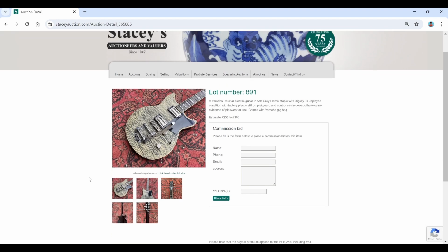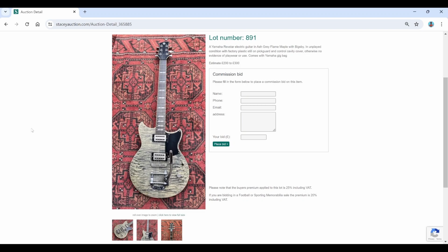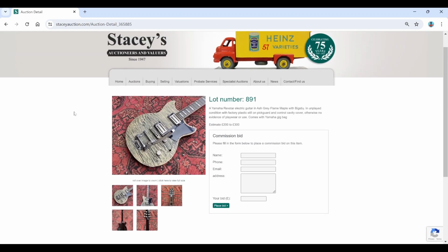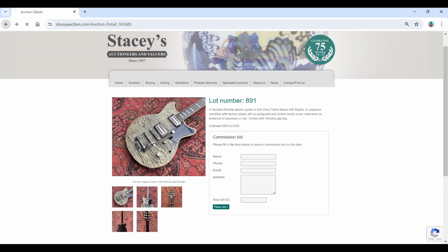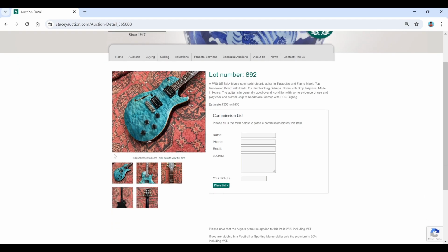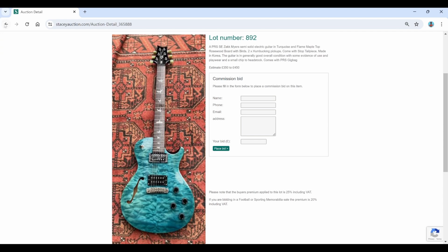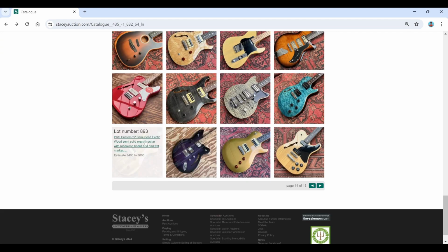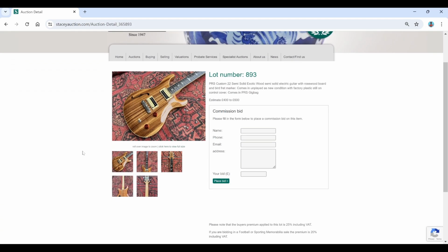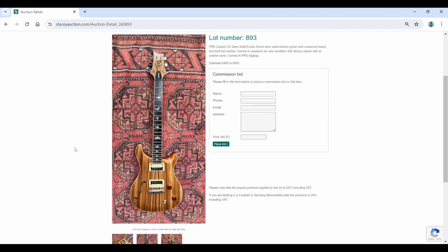Yamaha Revstar. This is one of the newer models. I say newer-ish, from a few years ago. Never played one, but they look pretty cool. Quite an interesting kind of denim finish to that. PRS SE Zach Myers semi-solid body. Really quite a lot of guitars. PRS Custom 22. That is not a very nice top, in my opinion. That looks quite nasty.